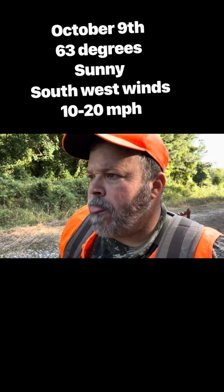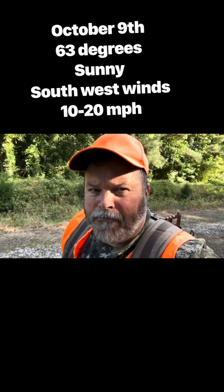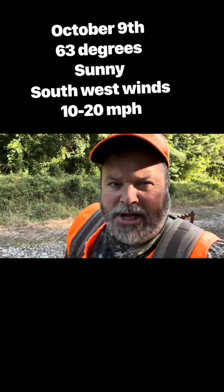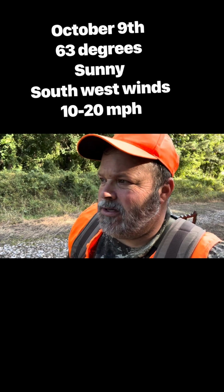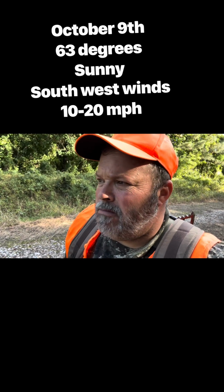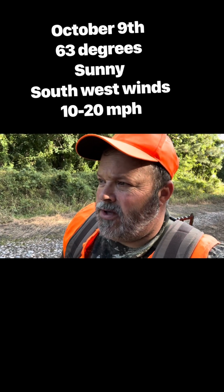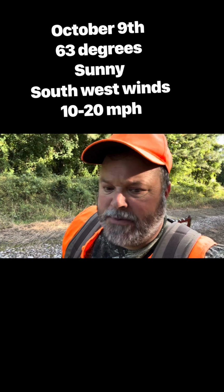Well, here we go. Muzzleloader hunt. Muzzleloader week. So I'm gonna try to slick one of these guys in here and see how they react, because there's some pressure in here. But if from the past I know what goes on in here, I should see something.